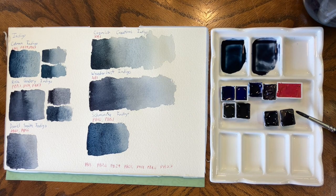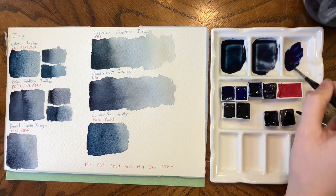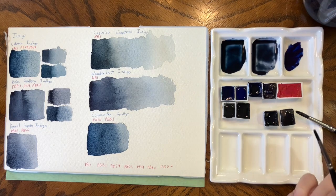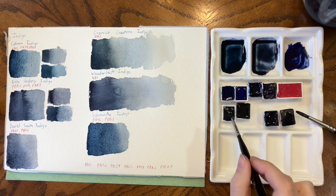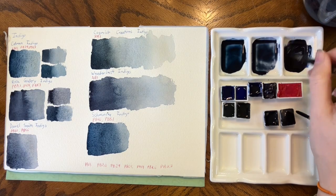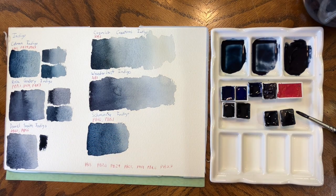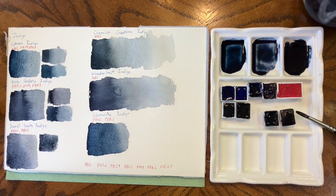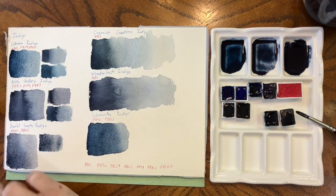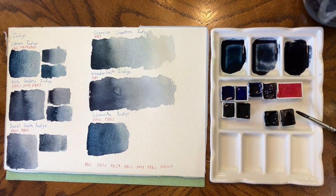Daniel Smith, PB60, which I'm using the Daniel Smith version, and PBK6, which is this. This really reminds me actually of a Schmincke super granulating color. It's just, especially this edge, so granulating. Did I get it in one? I think I just did. So let's see if I can get this one.